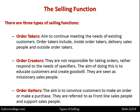So we have three different types here. We have the order takers, trying to meet the needs of existing customers, looking after existing customers. The order creators, who are looking at putting out more information about the product and educating customers and creating goodwill about the business, projecting the reputation of the product and the image of the product into the market. And the order getters, these are the ones who try to generate the orders, try to make the sales. So three different types of people involved in the selling function.